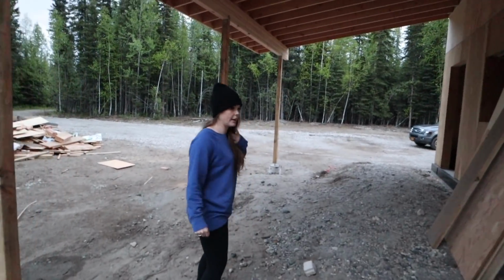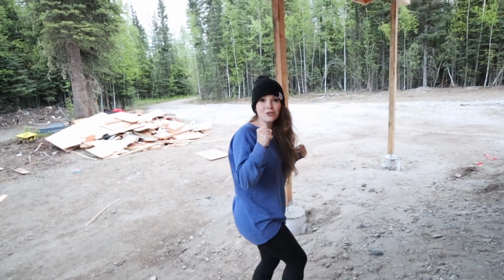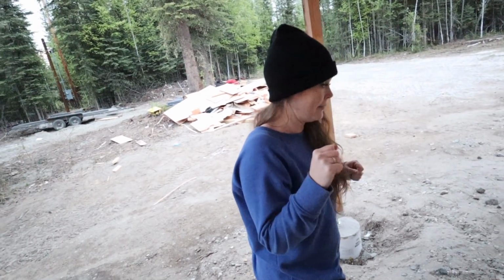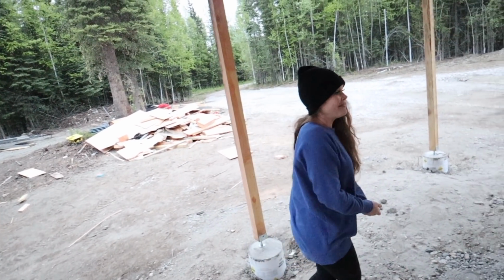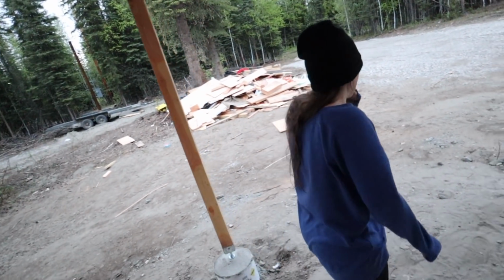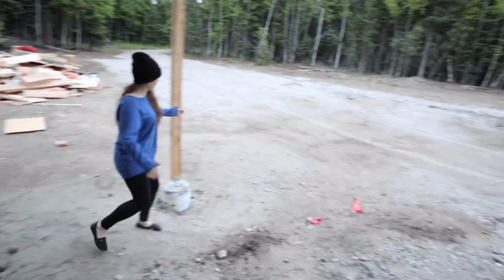And just so you know, the reason why I'm wearing this beanie is because it's stinking cold. It is freezing outside right now. It is dropping down. It's got to be at least 40 degrees, maybe not even. It's supposed to get to 30 or even 20 tomorrow. We'll probably be firing up the old wood stove. It's freezing.